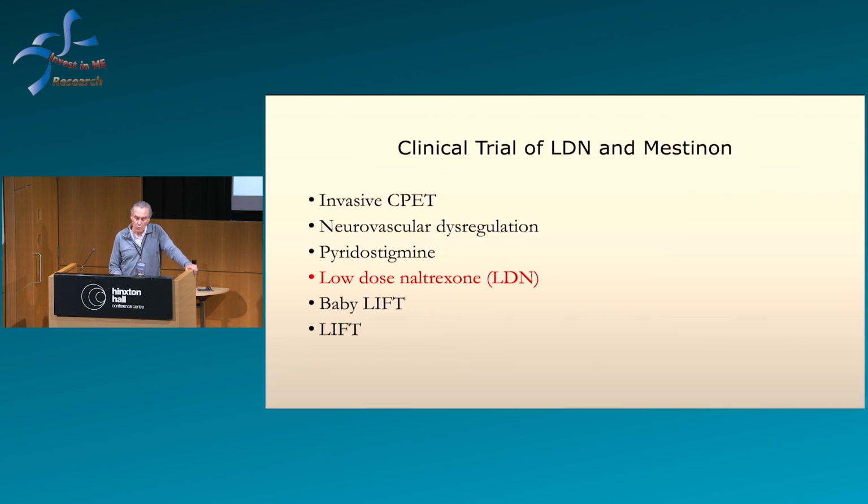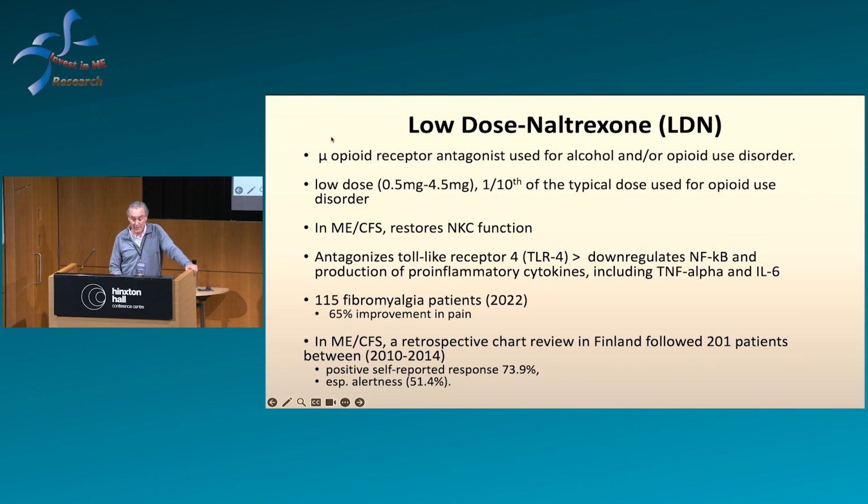A little bit on low-dose naltrexone, which you've heard prior speakers allude to here. We've used it a lot in the clinic with a lot of anecdotal success. It's time for a proper randomized clinical trial, which is where I'm going. Just a little bit on it. It's a mu-opioid receptor antagonist. It's used in 10-fold higher doses than what we use in ME or long COVID for alcohol and opiate use disorders. It's probably a different animal at low dose.